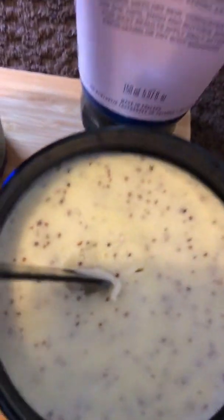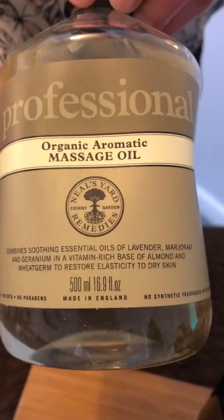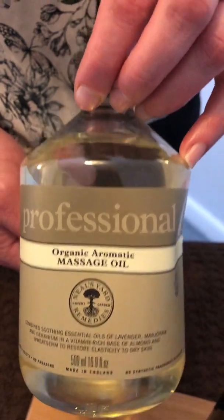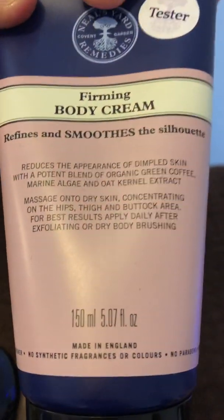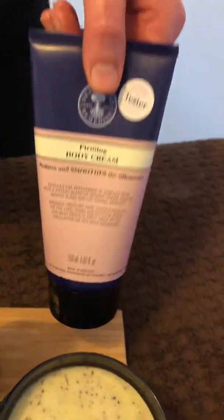In conjunction with the scrub, you could then do a nice massage for your client with the detox toning oil. And that's a specific body oil tailored for detoxifying the body. Also, we've got the full-size professional aromatic massage oil, which is marjoram, geranium and clary sage. So that also would be quite a good add-on massage treatment with a body scrub. Following that, you can do firming frankincense body cream, and that is great as a topical product onto problem areas like thighs, arms, buttocks. So you can just add that as a nice kind of get ready for summer body treatment. Amazing product, that one.